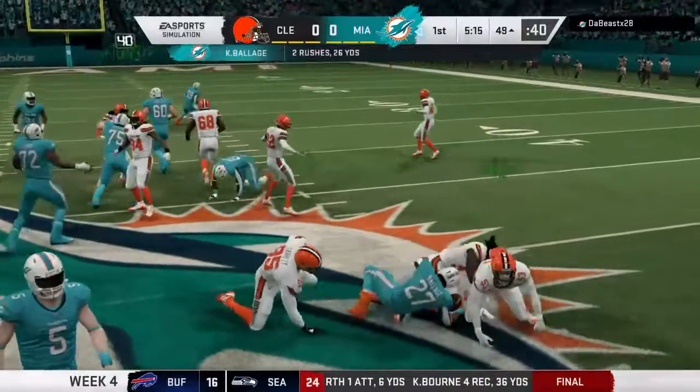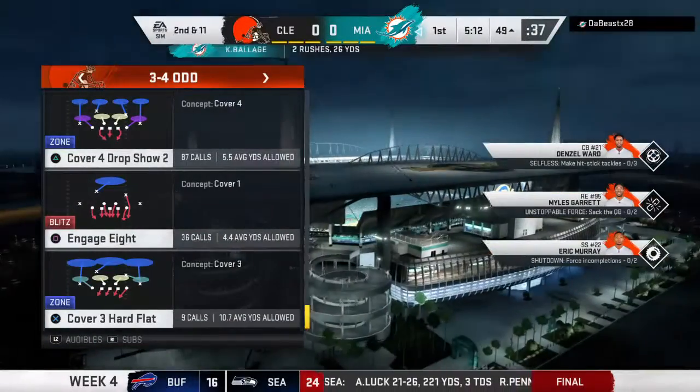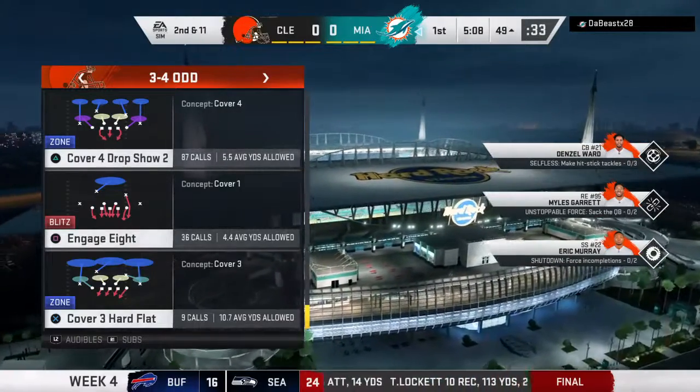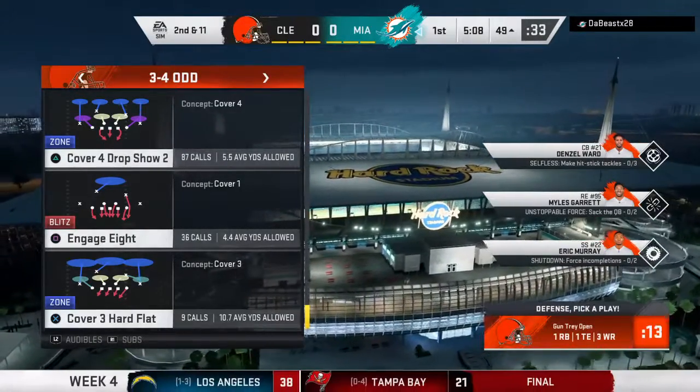And that play will go nowhere. Losing yardage back near midfield at the 49. That's going to go as a loss of a yard, and it'll be second down. Brings up second and 11.